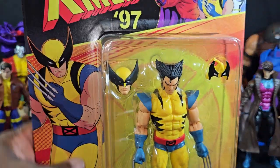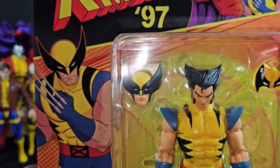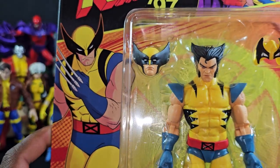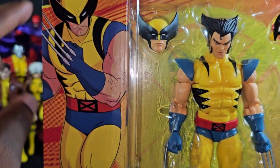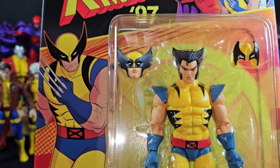Same thing with Wolverine. We do have Wolverine right here. We do have the long ears from the eyes. I love that on Wolverine. That's why I love the Medicom one so much. It's because I love the way these stick out, all the way out, unlike this one right here, which we do comparisons with as well.